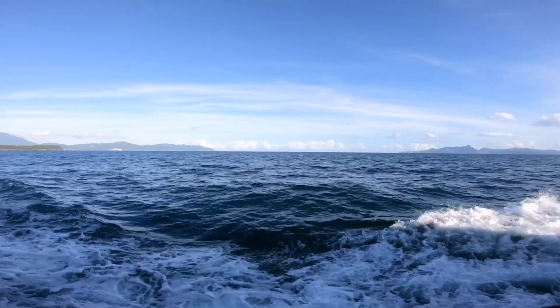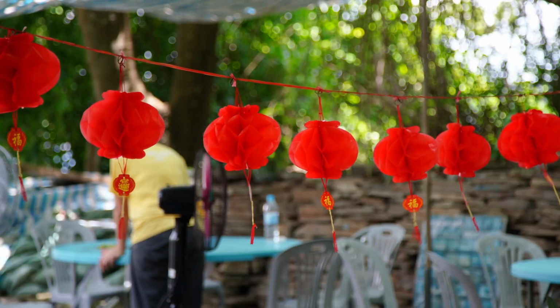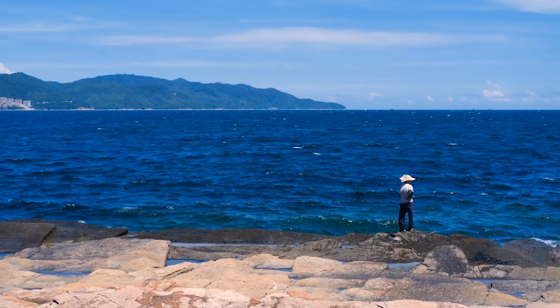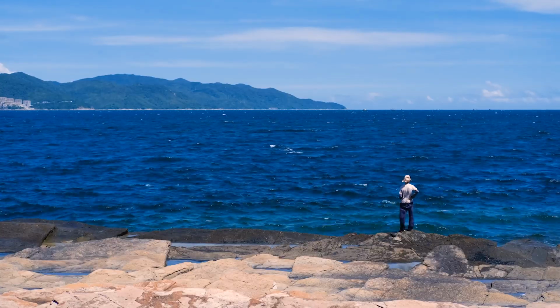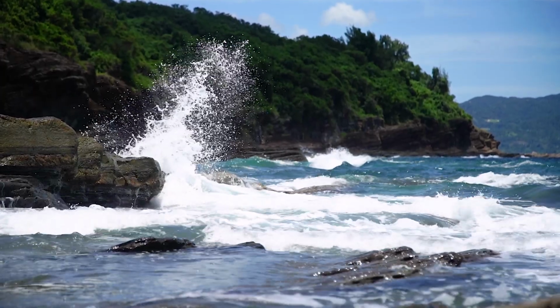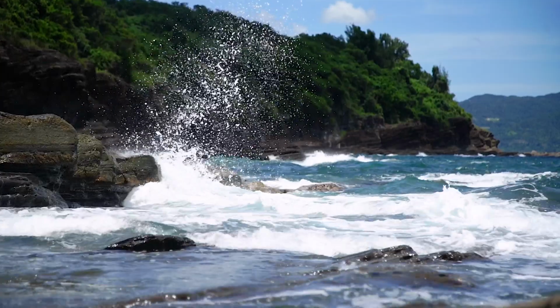from Ma Liu Shui Pier near CUHK. If you miss the last ferry on Sunday, unfortunately you will have to stay there for a week before another scheduled ferry ride. Peng Chau is definitely worth visiting once during your stay in Hong Kong, but once is probably enough.